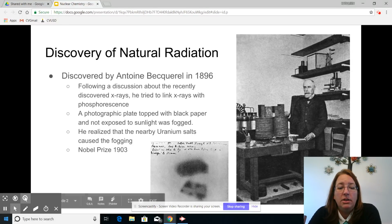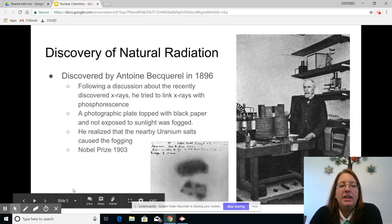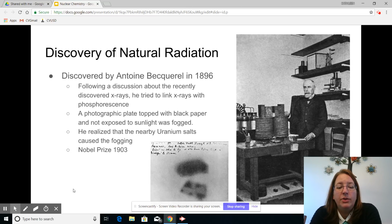If you take a look here on the bottom of the slide, you can see a cross that was actually sitting on top of his photographic plate. He was amazed by that and knew that there had to be something else going on besides just X-rays and fluorescence and phosphorescence. And so he actually discovered radiation. He just didn't know it at the time.